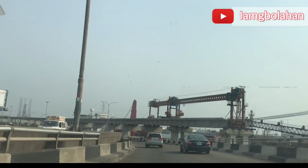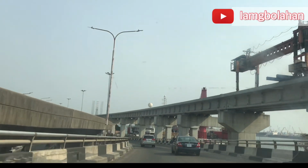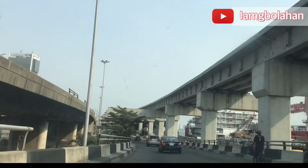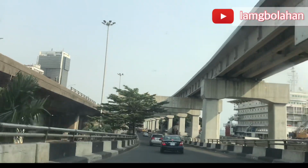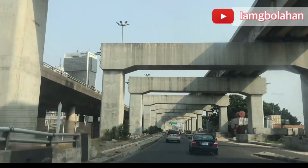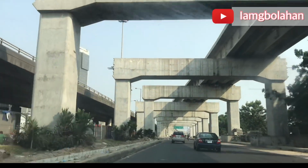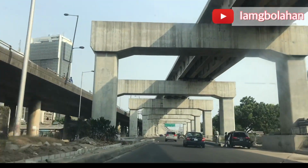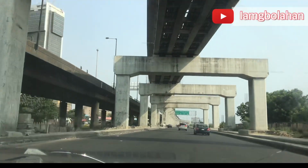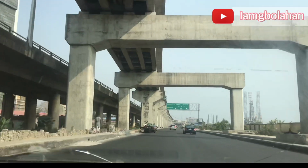So today guys, I'll be showing you the construction update of one of the iconic stations for the Lagos Rail Mass Transit, the Marina station. As you can see, we are heading to CMS, where I'll be showing you the ongoing construction of the Marina station. The construction presently is for the Blue Line projects, but it will also serve the Red Line and the Green Line projects in the future, as the Marina station will be the converging point.